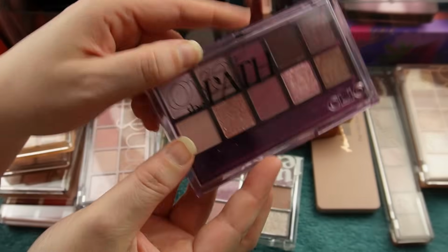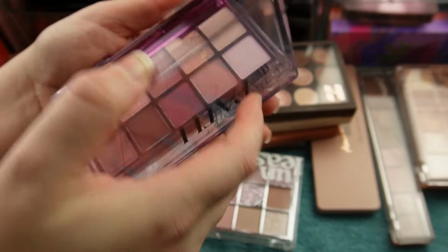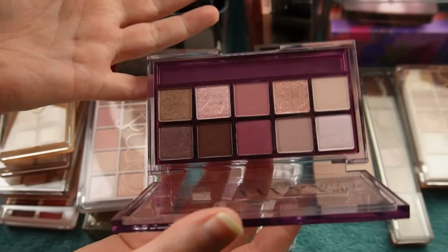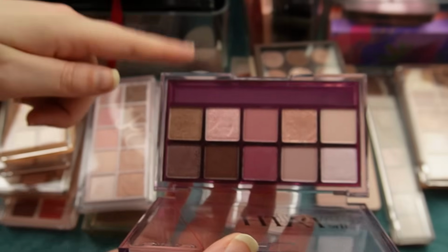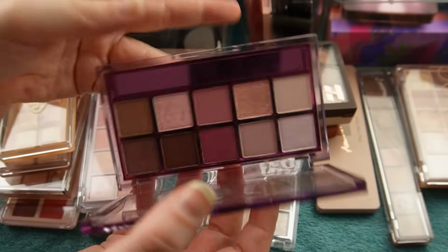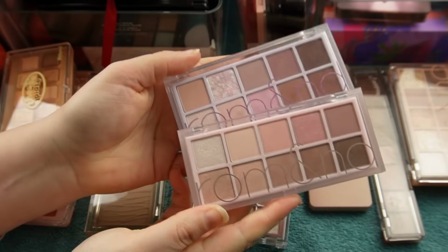And that's why I got another Clio palette to try in 2023. This is the Over the Path. And this is really, really pretty. A little bit more saturation, a little bit more of a gradient going on, some more shimmers, really excellent quality palette. Another favorite formula that I discovered is Romand.